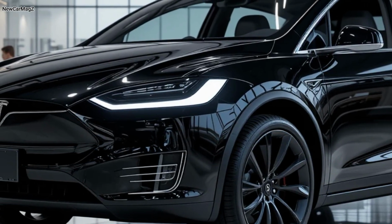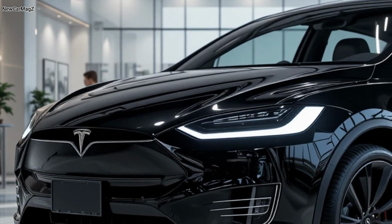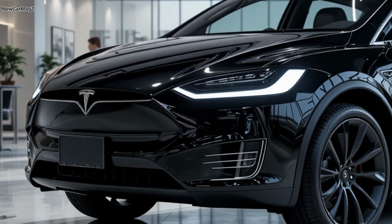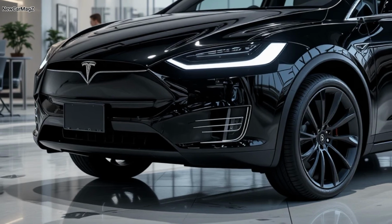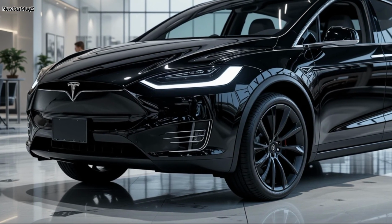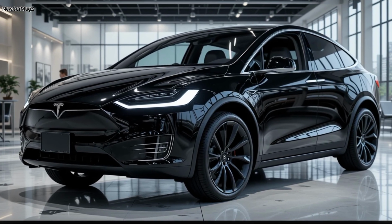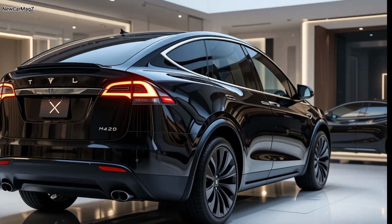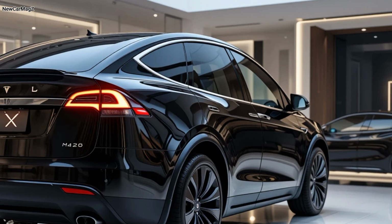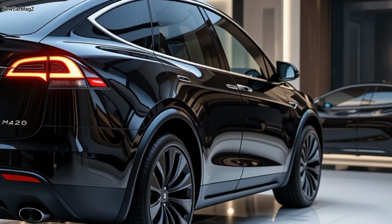Now, love Tesla or hate it, there's no denying that the Model X has been one of the most unique vehicles in the electric car world since its debut. With those iconic Falcon wing doors, Autopilot features, and blistering performance, it's a car that makes a statement. But now that we're in 2026, has it evolved enough to justify the premium price tag? Is it still a leader, or are competitors catching up?